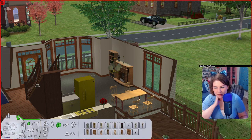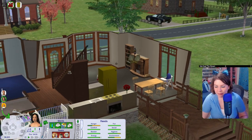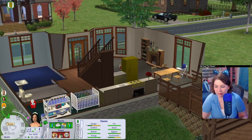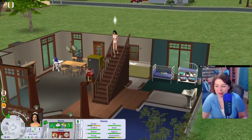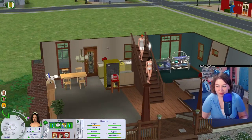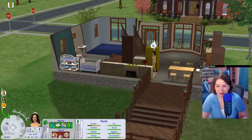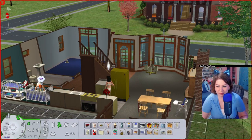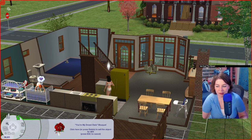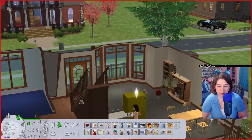Then we can get a high chair. They definitely would have a high chair, with all the babies they're gonna be having. Okay, this is looking a little bit better. Still do not have enough counter space in that kitchen. Holy cannoli. Like, three little counters. That's not enough. See, can I put this on top of the bookshelf? Can you put objects on top of the bookshelf? Doesn't look like it. See this, though?